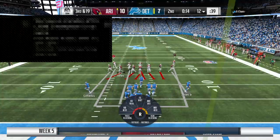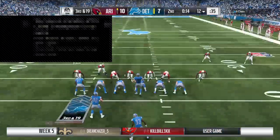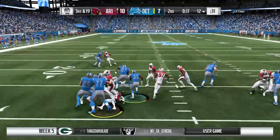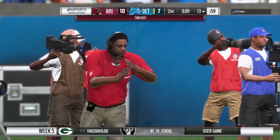After the sack, they'll come up now 3rd and long. Yeah, I wouldn't be surprised to see them run the ball here just to try and get some space. Hurry up, here we go. Green, 30. And indeed, that's what they'll do as they run it here. And he'll take this one only up to about his 13-yard line.